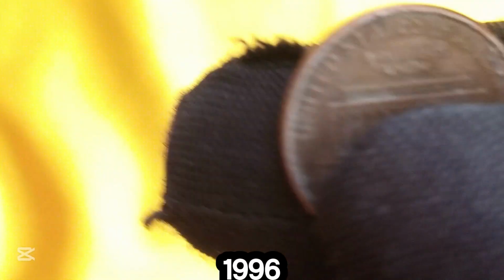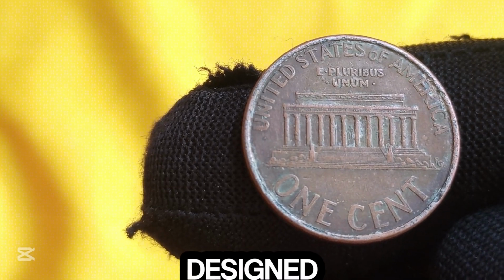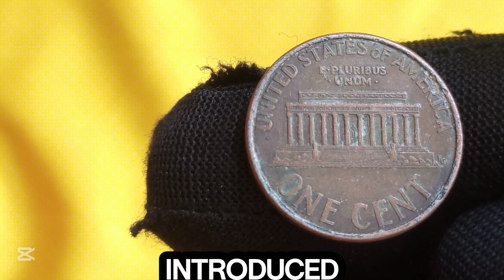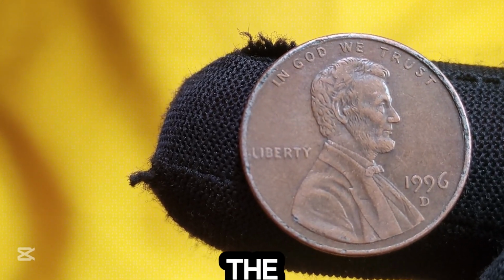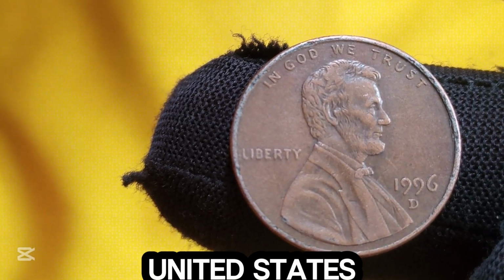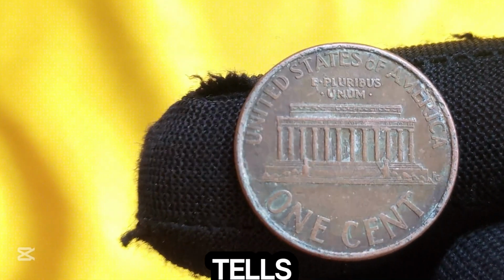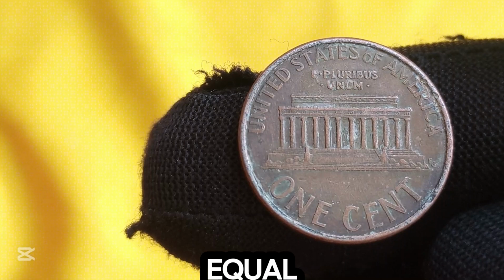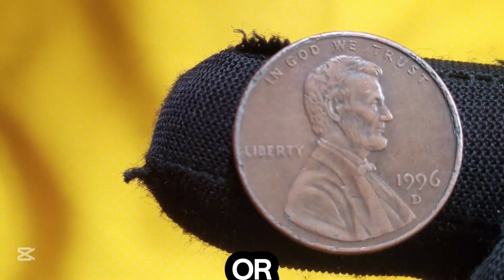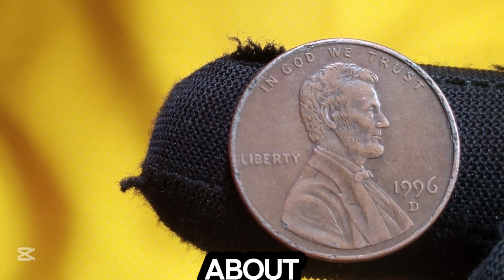The 1996 D Lincoln cent features the classic profile of President Abraham Lincoln designed by Victor D. Brenner, a design first introduced in 1909 for Lincoln's 100th birthday. On the reverse, you've got the Lincoln Memorial, flanked by the words United States of America and E Pluribus Unum, with the denomination 1 cent below. The D mint mark below the date on the obverse tells us it was minted in Denver, but not all 1996 Ds are created equal. Some carry striking errors, double dies, or are in ultra-high mint state, making them worth way more than face value. Let's talk about the big money.